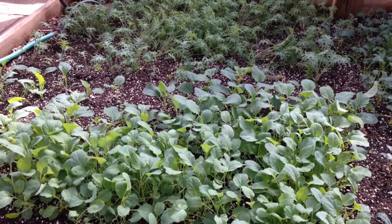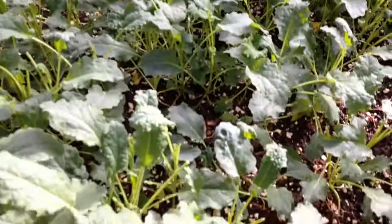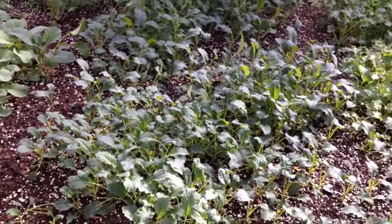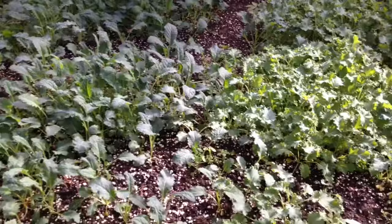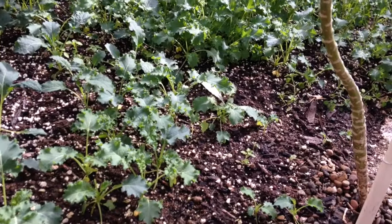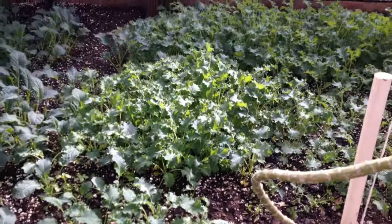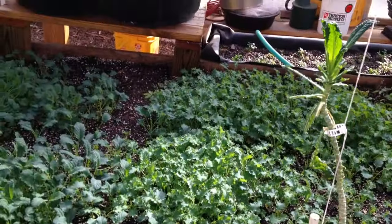Over here is the dinosaur kale. It's also got another name, and I don't know what it's called. And it gets a real dark green leaf. So over here is kale also, and it's a dwarf blue curled kale. And see, all of these guys are really superfoods. The dark colored greens are extremely healthy.